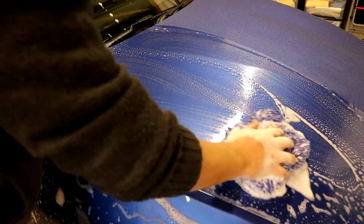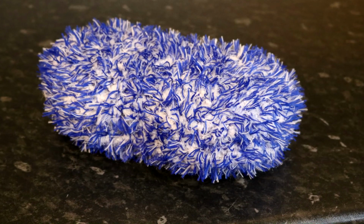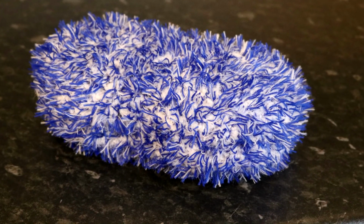I've just made some rough notes here that out of all the three offerings, it was my personal favourite wash media out of the Incredimitt, the Incredipad and the Incredisponge, which we're going to be talking about next, okay? So I really rate that product, the Incredipad. In fact, I love it, and you're going to be seeing me using that a lot when I'm shampooing cars for future videos. It's really good.